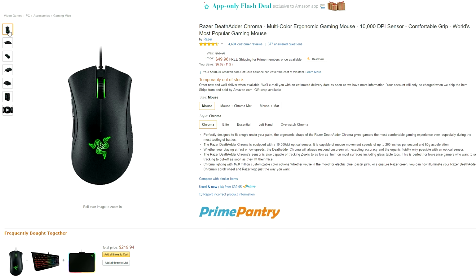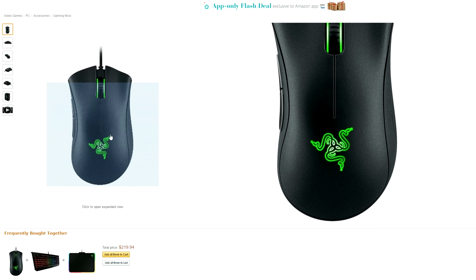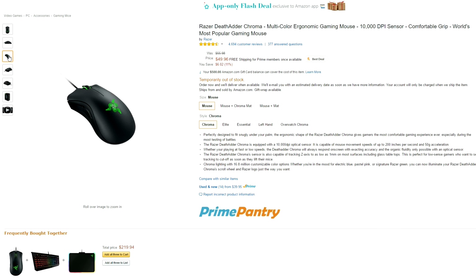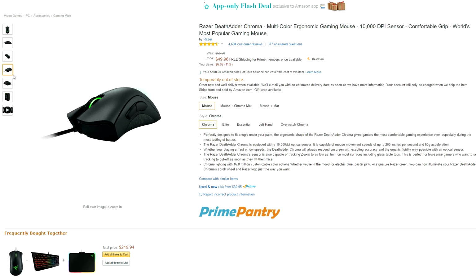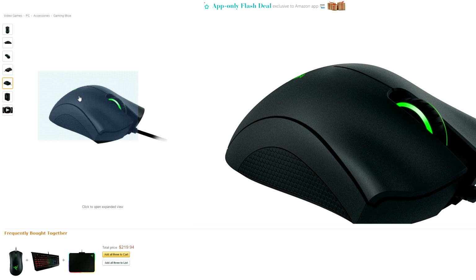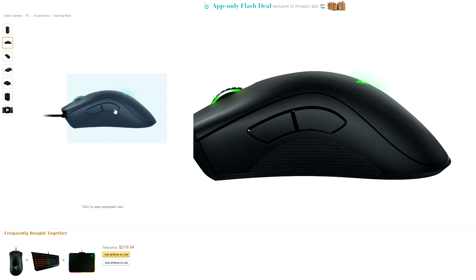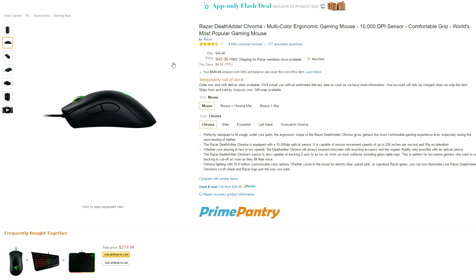I have to give credit where credit is due. Razer has managed to create one of the most comfortable and minimalistic gaming mice out there. With a 10,000 DPI sensor, RGB LEDs, and one of the best sensors in the gaming market, the DeathAdder Chroma is one of the most popular gaming mice out there. You don't get any removable weights or fancy extra buttons, just a solid ergonomic gaming mouse that gets the job done. The grip on both sides of the mouse is also very nice to have. Currently it's out of stock, but if you guys don't mind waiting, you won't be disappointed.